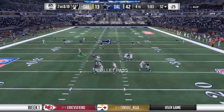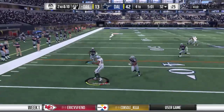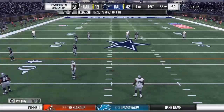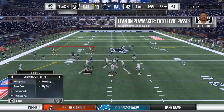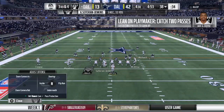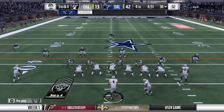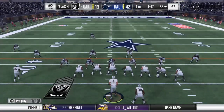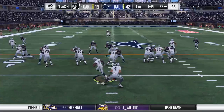Carr again here on 2nd and 10. Left side complete, Seth Jenkins, and he'll be brought down shy of the 40 at the 38-yard line. 6 yards is the pickup, and that'll lead to a 3rd down. Not a big window to throw. Coverage wasn't too bad there. Yeah, they had him under wraps pretty well, but somehow he was able to muscle his way open and catch the ball.